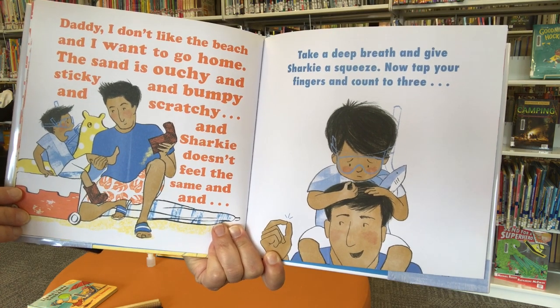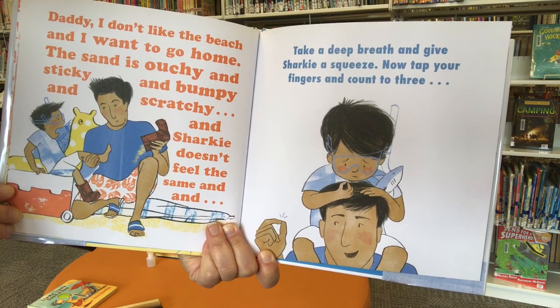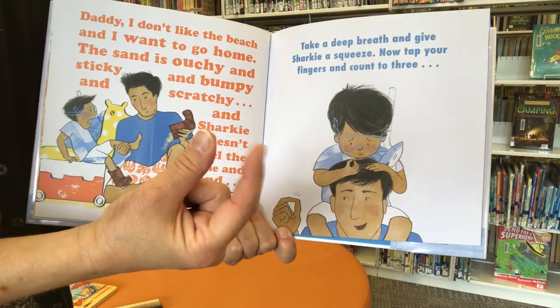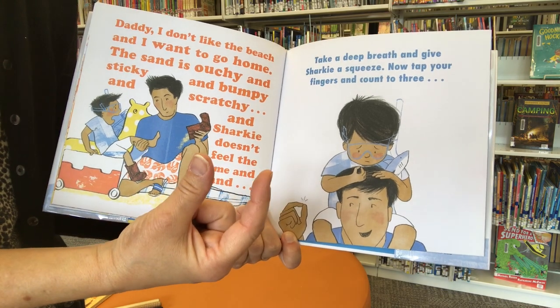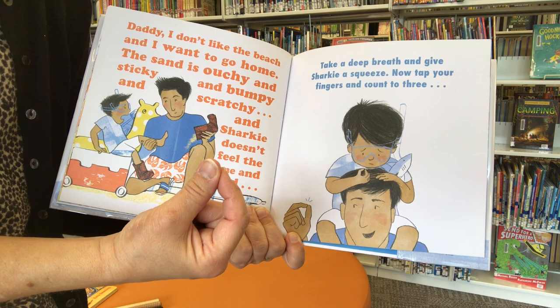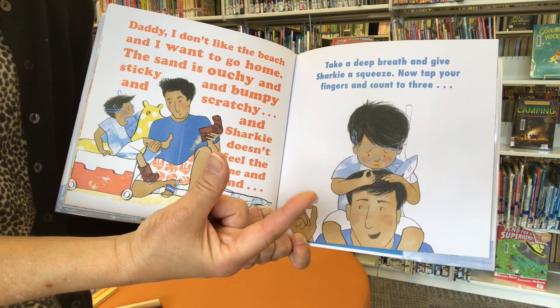And Dad says, take a deep breath and give Sharky a squeeze. Now tap your fingers and count to three. Okay, can we do that? We're gonna go like this, and we're gonna count to three. Ready? Big breath in. Big breath out. Tap your fingers. One, two, three.